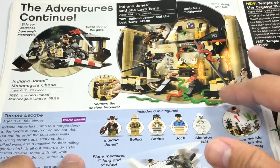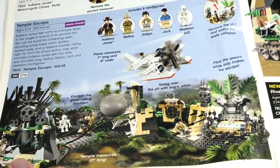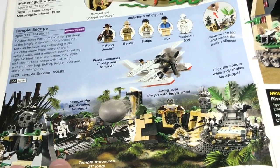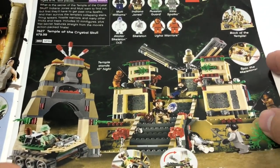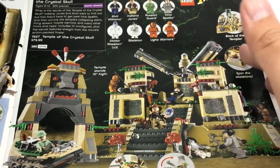He needs me to take them off his hands. Love that set. And it's cool because he kept a lot of them in good condition. Temple Escape. Always wanted that set. It's one of the most violent LEGO sets ever, if you saw that video. We got the Temple of the Crystal Skull. My friend has that set as well.